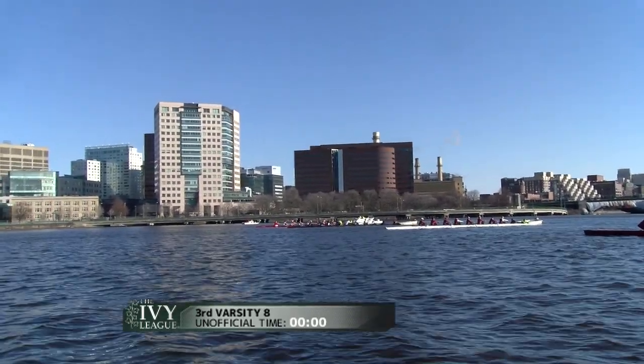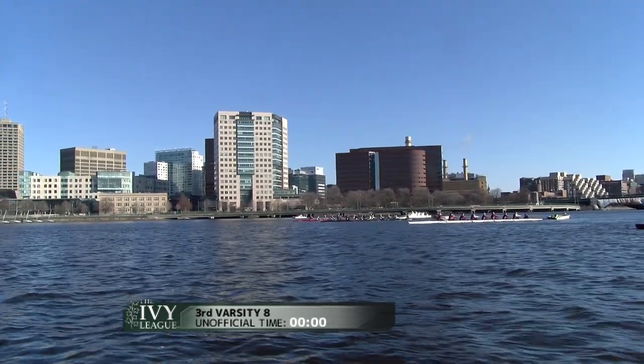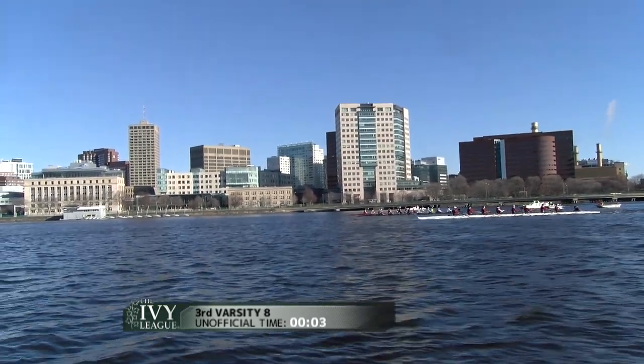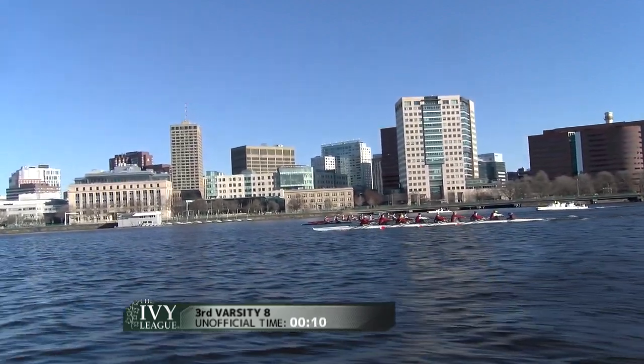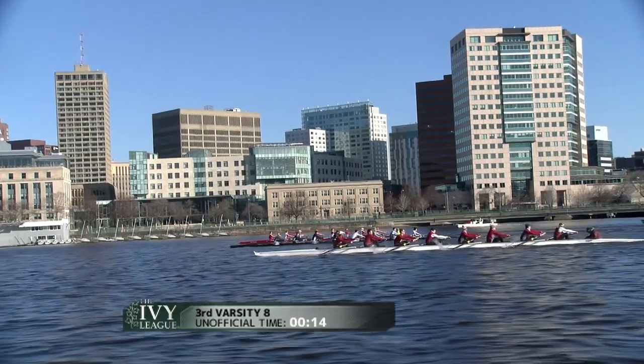All right, we're about set to go. And away we go, third varsity race off and running. Harvard at the bottom of your picture, Georgetown in the middle, Boston University, a heavyweight boat up top. So again, this is where as a lightweight group you have a chance to show your pride against a bunch of heavies. Yeah, and this Crimson crew is hungry.